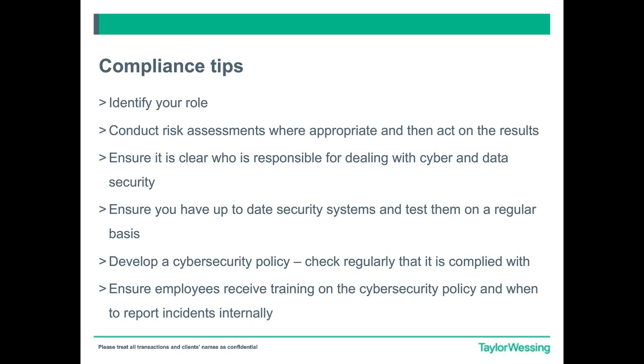Ensure you have up-to-date security systems such as firewalls, encryption and authentication, and test them on a regular basis. Don't just assume that they're working. Develop a cybersecurity policy. Check regularly that it is complied with. Ensure employees receive training on the cybersecurity policy and understand when they have to report incidents internally.